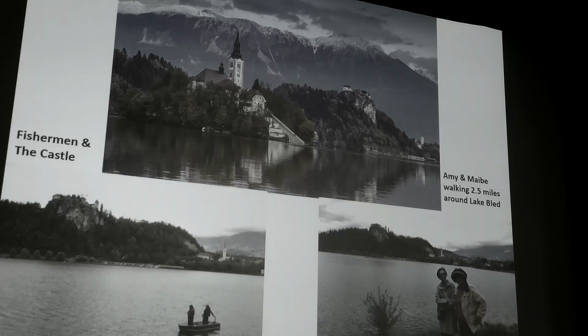So I dug up on the internet a picture of Lake Bled in the fall. So you can see that it's very scenic with the foliage going on. So if you go there during the fall, it's even prettier. Okay, that's the castle.